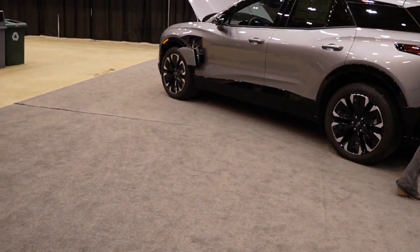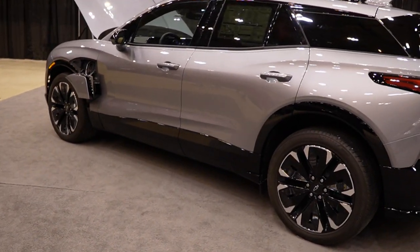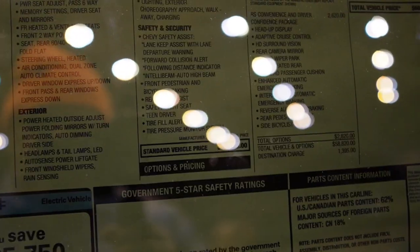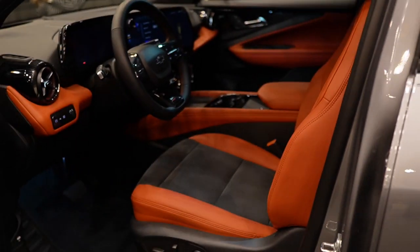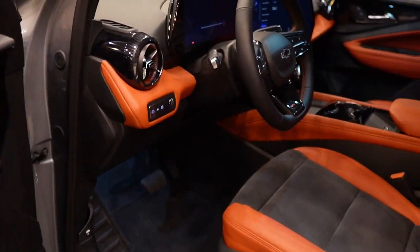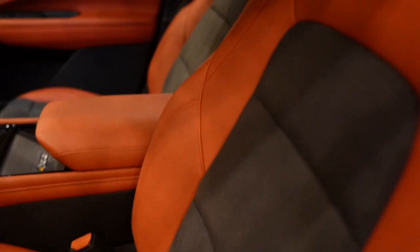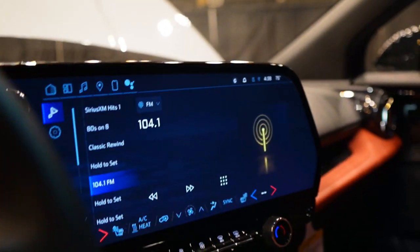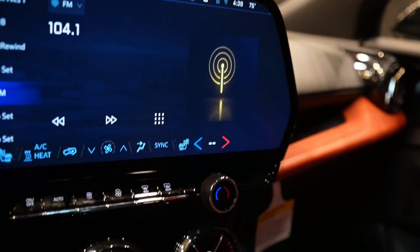Here's another one. Electric car, guys. What is this one right here? It's all electric. What is this? It's a Chevrolet. Looks like it's a Blazer. Wow. Chevy Blazer. Let's look in that. Look at the interior in here. Look at that red interior. This is awesome. Check it out, guys. Look at the instrumentation in this baby right here. Look at that screen. That is a beautiful screen.